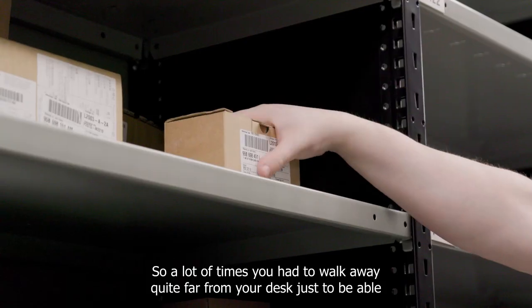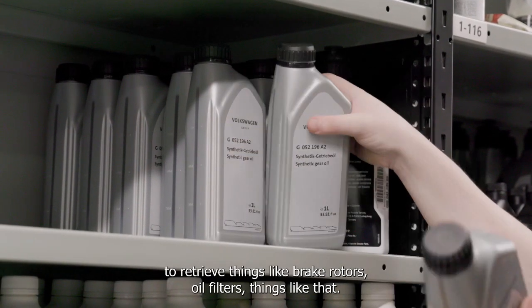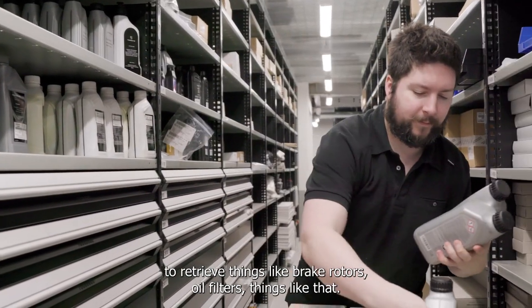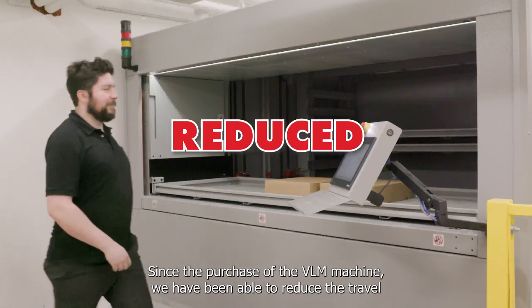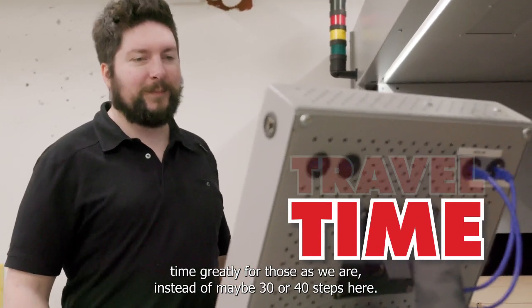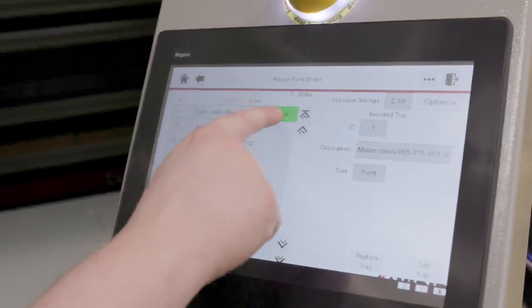Prior to purchasing the VLM, we had many shelves, lots of parts all over the shelves and everything like that. So a lot of times you had to walk away quite far from your desk just to be able to retrieve things like brake rotors, oil filters, things like that. Since the purchase of the VLM machine, we have been able to reduce the travel time greatly for those, as instead of maybe 30, 40 steps, you're 5 steps.